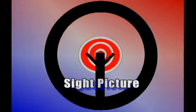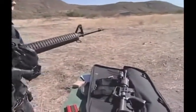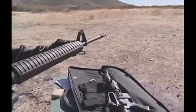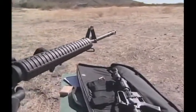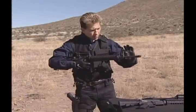All right, so a couple things to keep in mind here. The front sight, as you see it, is 2 3/4 inches above the center of the bore. Now, think about that. 2 3/4 inches above the center of the bore.